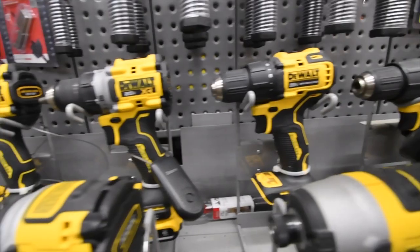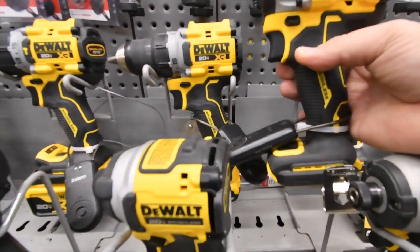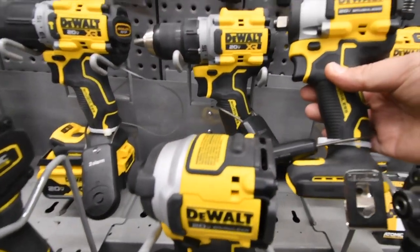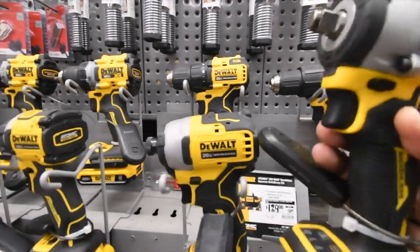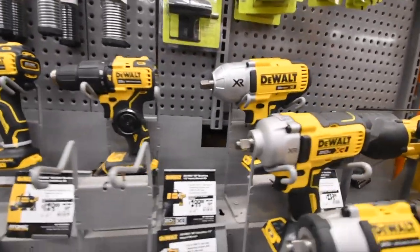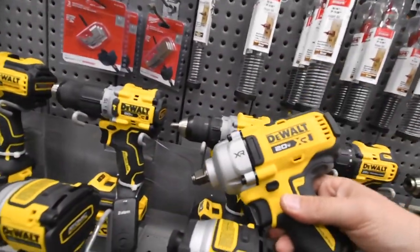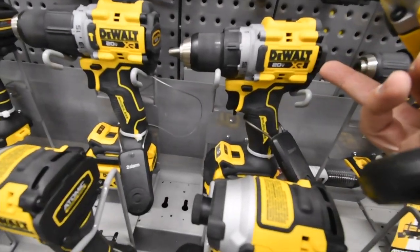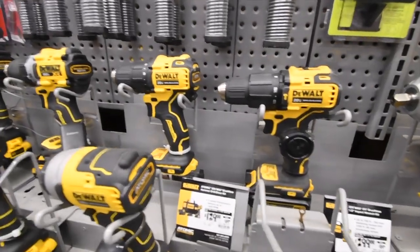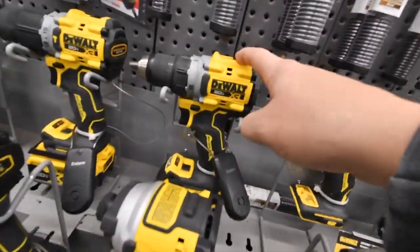They just modified it, but this is not an XR tool, you guys. It really isn't. It bothers me. There has to be some conflict between the XR and Atomic. It's bothering me that I don't know. There's a big difference between these tools. If you see the new stuff, it looks nothing like it. This is the brand new XR design. There is a big difference between the two. That's not an XR tool. It can't be. That's Atomic.